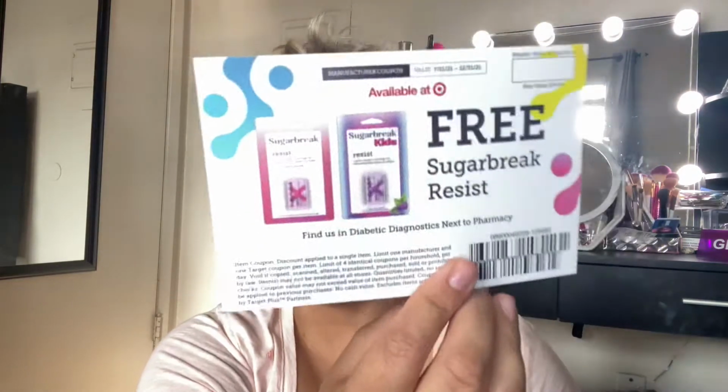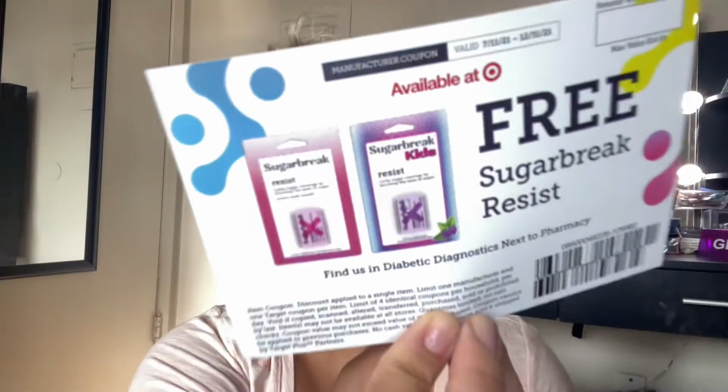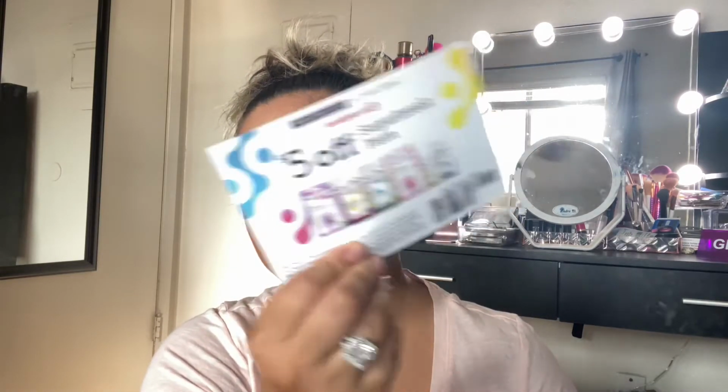So I got these coupons. I got a coupon. Oh, the coupon is still good. It's good until December 31st, and I could get this at any Target. They have one for adults and one for children. And so yeah, I'm definitely going to try to find this in Target. It says find us in Diabetic Diagnostics next to pharmacy. Yeah. And then we got a $5 off coupon, which I don't think I'm gonna use. I'll just probably use the free ones.